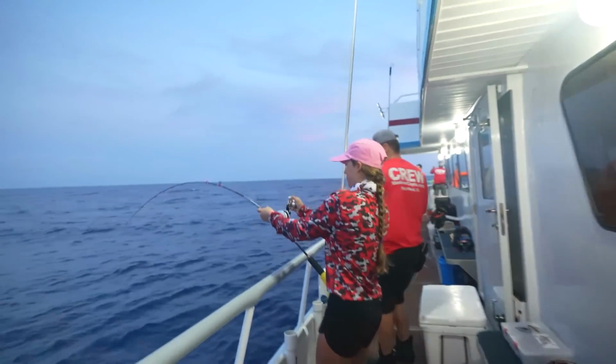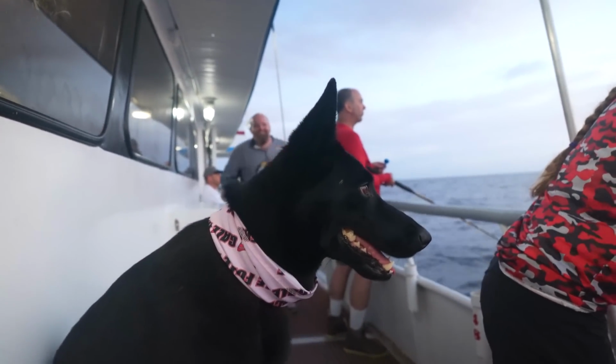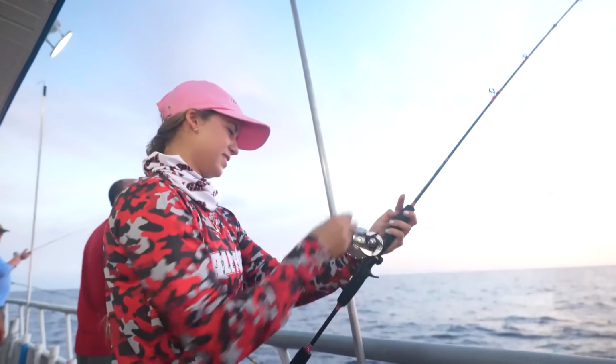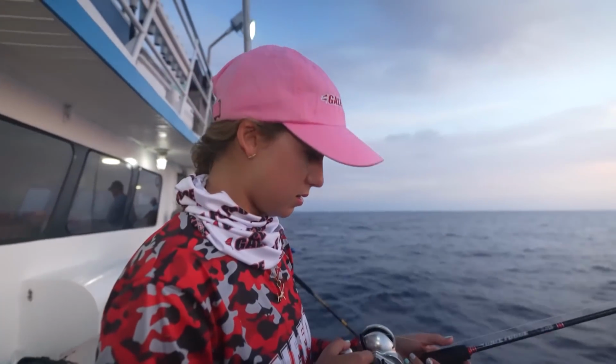Going for lap number 2. Man, what just happened? The fish is off. So is this a victory, it's off? I mean, definitely not that upset about it. Pretty sure it was a really big shark. Where are we at?